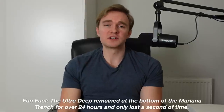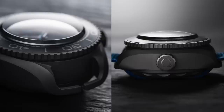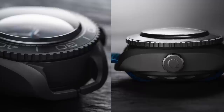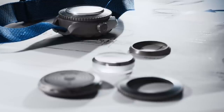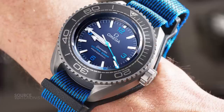Why do I say this? Well, the materials they used, grade 5 titanium over stainless steel. It's a better metal any day of the week. Of course, they made this watch to not need a helium escape valve. The most interesting component and one of the most important features for a dive watch when it's going to those kinds of depths is the glass. Omega infused their liquid metal technology into the crystal, which meant the connection between the crystal and the case body didn't require any polymer seals.